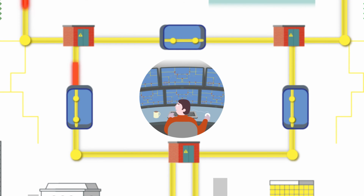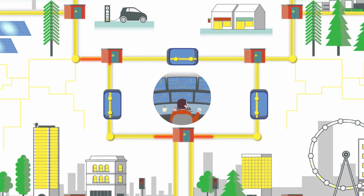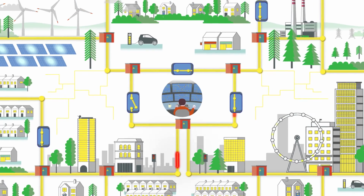The portal provides real-time data to the electricity company's central control centre, which allows for remote monitoring, operation of the ALVIN equipment, and reconfiguration of the network. This smart feature will save time, cut costs, and help to improve network performance.